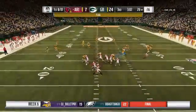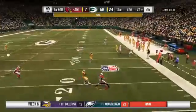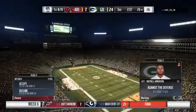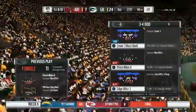Now, this may be a free play here for Rosen. Eluding the pressure right. And he'll be out of bounds, but able to get it up past the 45. So, of course, they declined that there. They knew they had the free play. They got great yardage out of it.